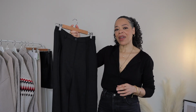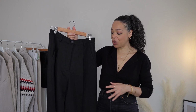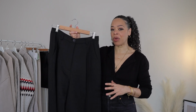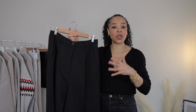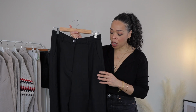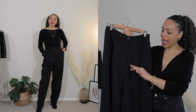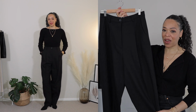So next we have a pair of trousers. These are made of a wool blend, which is a great combination of fabric for the colder months. Either you buy it 100% wool, or a wool blend will definitely keep you warm. The style of these is supposed to be super high-waisted. They have pleats and they're very, very long.